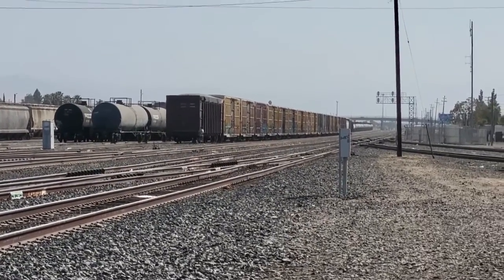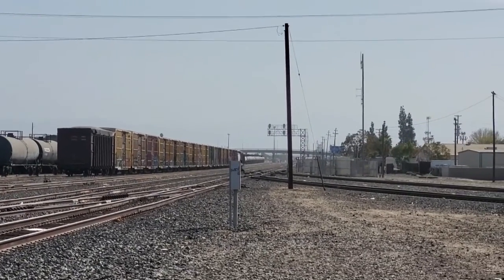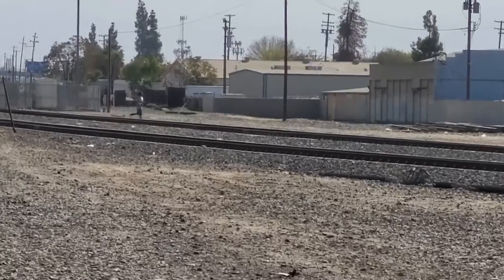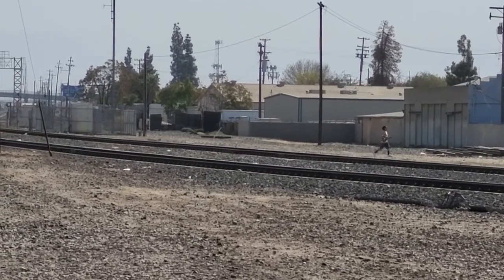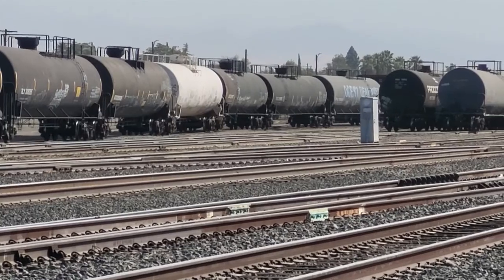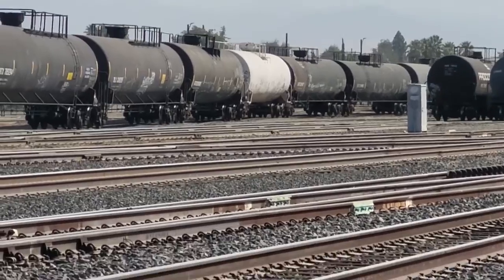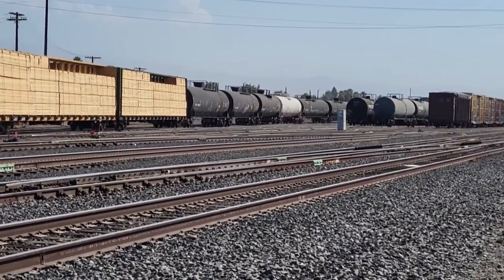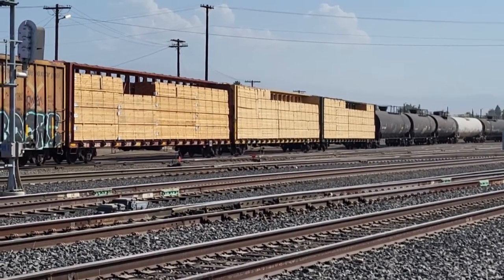That guy just ran across that train while it was moving. These people are absolutely insane. Good grief. Whatever it is, idiots. Never, ever for any reason cross a train like that. Even if it's stopped, and you don't know what they're gonna do. I hate seeing things like that.